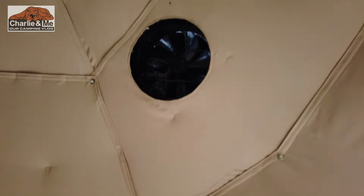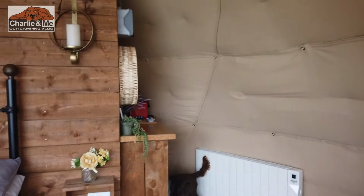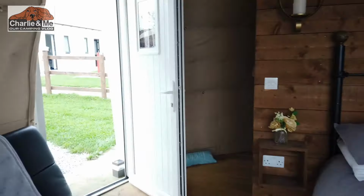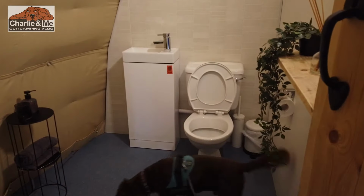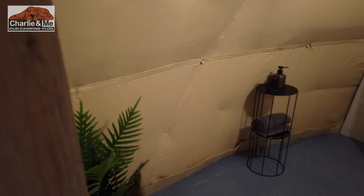There's a fan in the ceiling that works on solar. You have a little tea making area over there where Charlie is. But wait till you see this. Come here, Charlie. I'm not turning the lights on. You've got a bathroom. Wow, you've got a toilet and a sink, but it's spacious. It's very clean. Come on, Charlie.